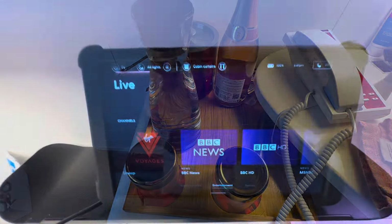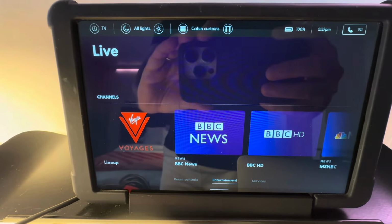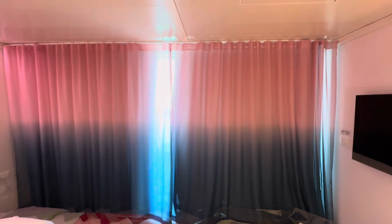All of Virgin's cabins feature carafes of fresh water, which I wish all cruise lines would do. They also have a tablet that controls everything in your room, including the TV and the curtains.